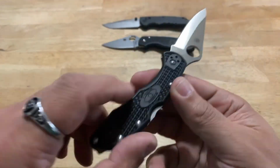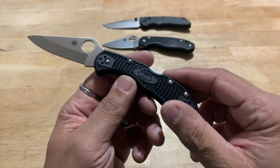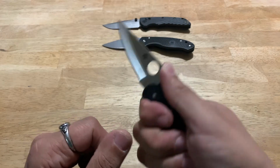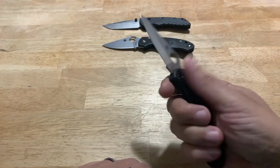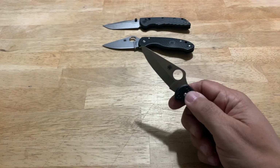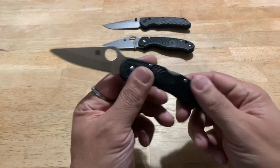It's got some pretty aggressive, whatever they call that. What do they call it? Bidirectional. Bi-directional texture on it, so it sits in your hand really well with that thumb ramp and the jimping. And to me, this knife just feels like if you've got to do some really heavy duty job, you can do it with the Delica. You ain't got to worry about it. It's really ergonomic. It really pushes through stuff. It's just a good worker.